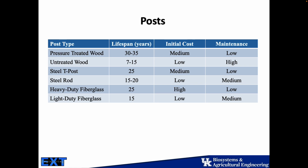The only way to know what you're getting is by the weight of the material. If it's still green, it's going to still be heavy. So it's a little bit tricky. People start to figure out where they like to buy posts. The longer they farm in an area, they kind of figure out where they can buy better pressure-treated wood.